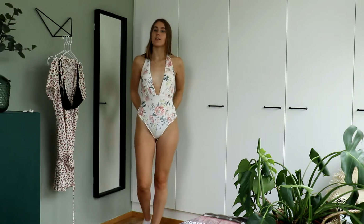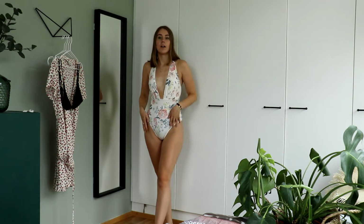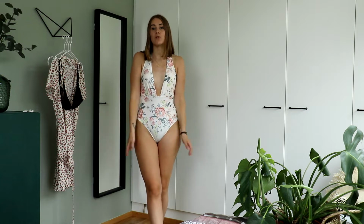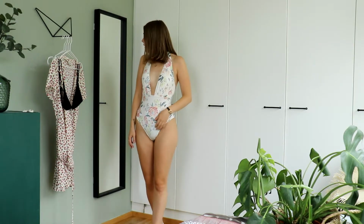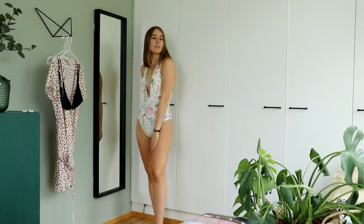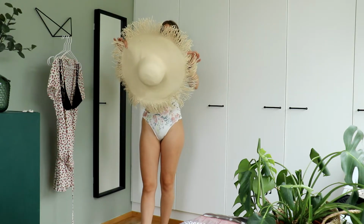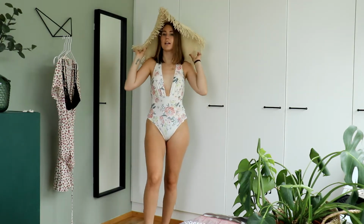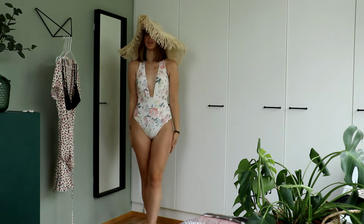Then I also got some bikinis, and this one is from H&M, and this one was also on sale. I really like how it has this flower print. It's super pretty, and also it makes it kind of dressy. So yeah, it looks nice. Then I also bought this hat from Another Stories, and this one would go perfectly with the swimsuit ring.